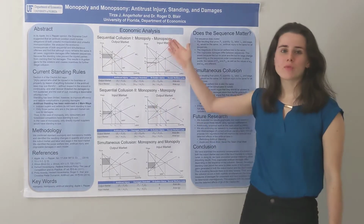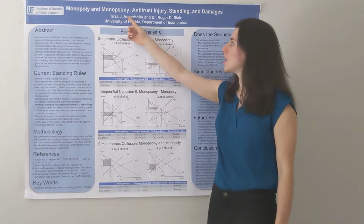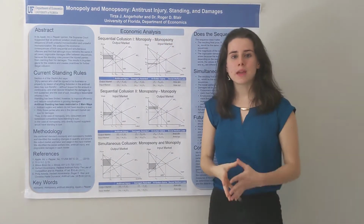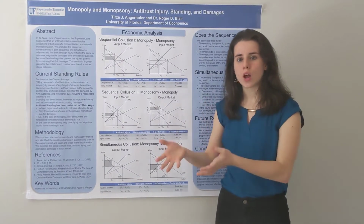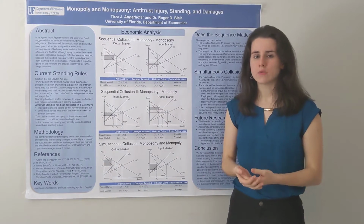Over the past year, I've worked with Dr. Roger Blair on a paper that we've entitled Monopoly and Monopsony, Antitrust Injury, Standing, and Damages. In this paper, we answered the question, what happens if a firm acts as both a monopolist and a monopsonist, and how do the antitrust laws deal with this?